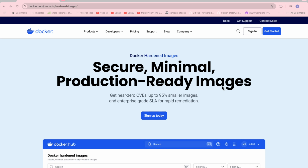So hardened images, what? A hardened image is a secure, minimal production image, you can say, having near zero vulnerabilities whenever they are released, and it will be around 90 to 95% smaller images for the enterprise. Earlier, we had to create the hardened images by ourselves or use a third party for the hardened images.